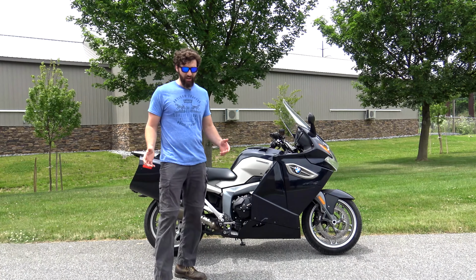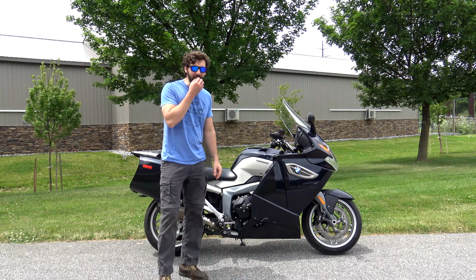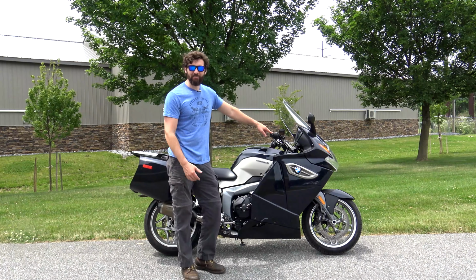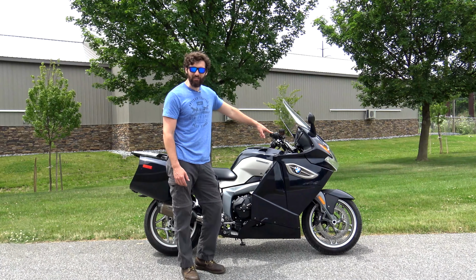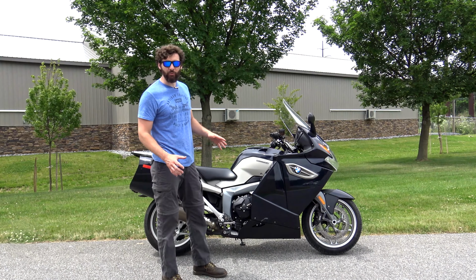Not that I'm going to show you that, because I abide by the law. Now, it does say that this bike has a top speed of 125. I don't believe that. The speedometer goes to 170. I would imagine this thing could easily do 160 miles an hour. So unless it's electronically governed, that really does surprise me.